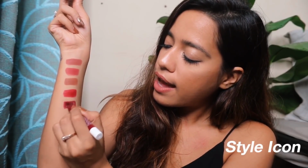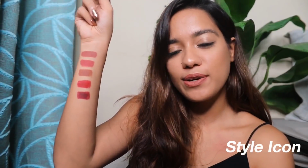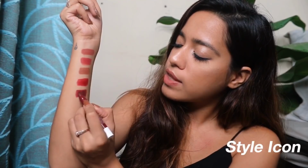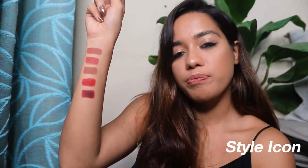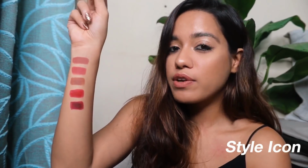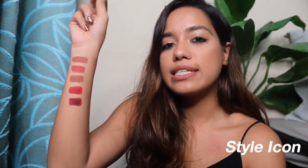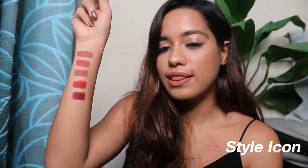Lastly, I am also a big fan of the deepest shade in the range. It's called Style Icon, and this is what it looks like. I absolutely love the pigmentation and the application from the crayon. It's very soft, very easy to apply, and once you apply it, it just sits matte on your lips.